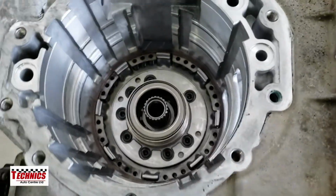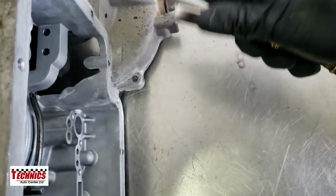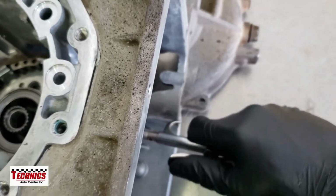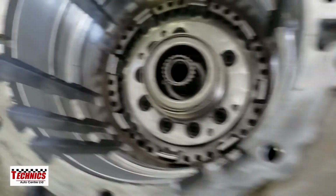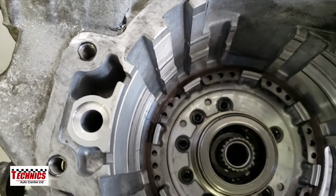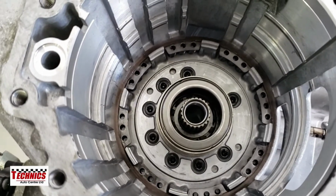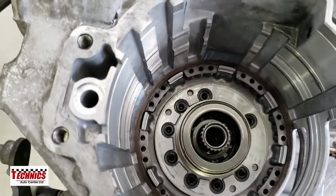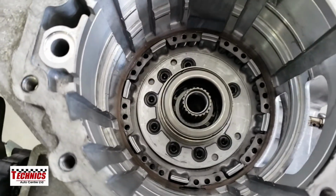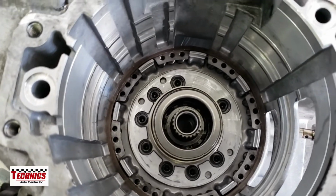And now that I've caught that piston, I'm going to just use some regular air and operate it. I'll just pump some air in there like that. The new seals, they didn't clinch or anything.